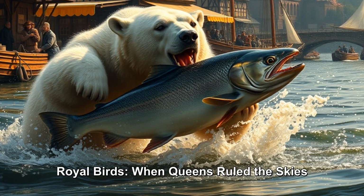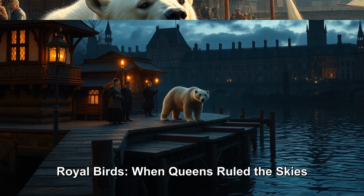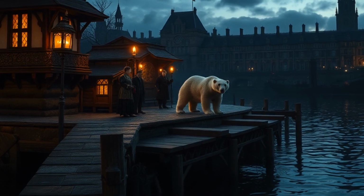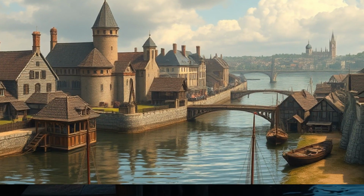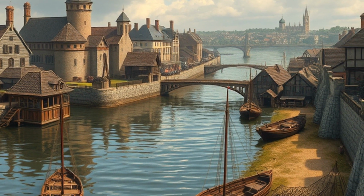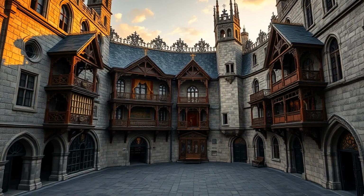You think modern influencers are extra with their pet collections? Meet Eleanor of Aquitaine, the OG pet influencer of medieval Europe. This queen didn't mess around with basic falcons. She went straight for golden eagles. We're talking about birds with wingspans bigger than a person, trained to hunt wolves and deer. Eleanor kept dozens of these magnificent birds in her royal mews, each worth more than a knight's annual salary.